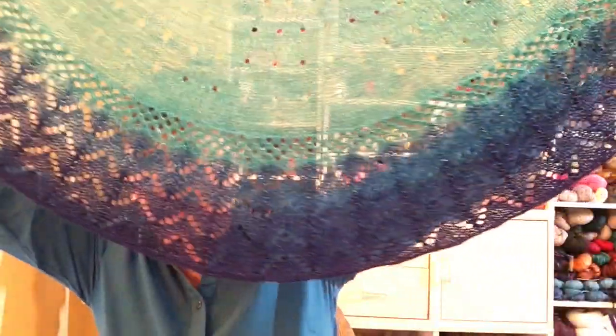In the pattern, it's an easy pattern. It makes a pretty lacy shawl. It's very light feeling. I blocked it rather aggressively. I would say though that I wish I had tried to figure out how to do this slightly differently.